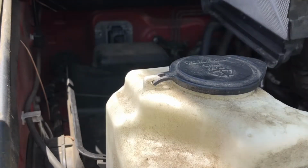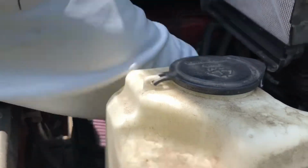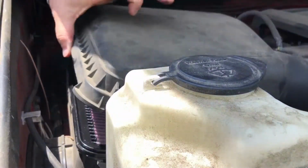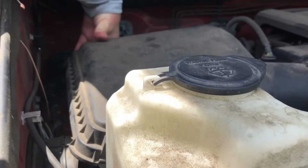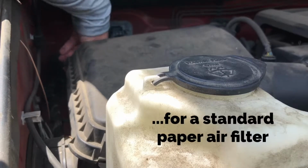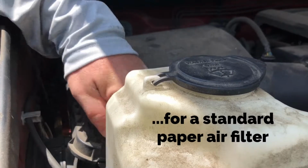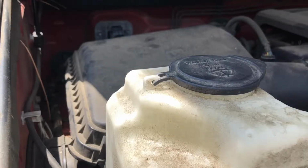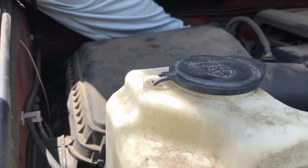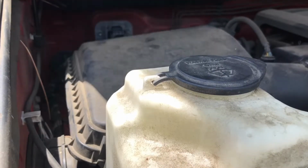So I already got the other one out. This one will slip right in. Not take much. Most of the oil change places will charge you $25 to $30 for that. It's usually a $10 to $15 part. So they're making a killing off changing those filters. So save yourself the money, do it yourself. That's all there is to it.